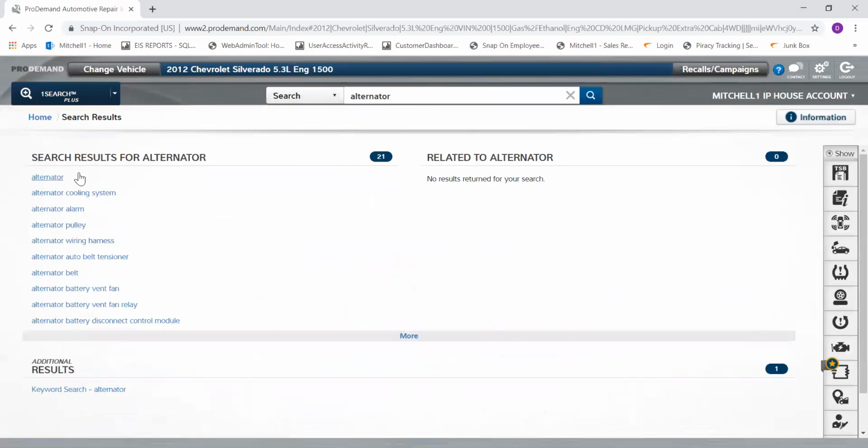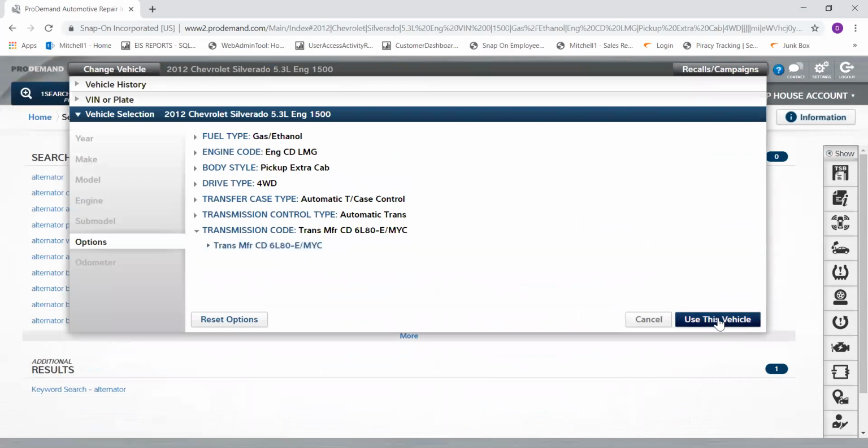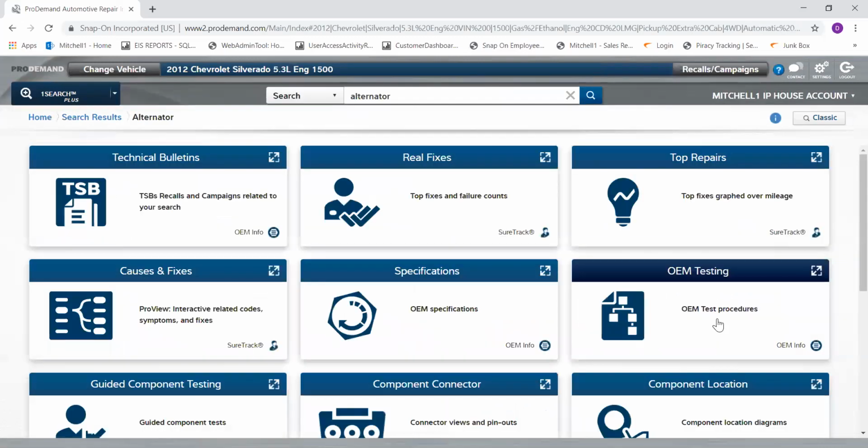And when we get to our search results, we'll just take alternator right from our search results. As I mentioned before, we didn't give it enough information yet. It does need to know what the transfer case is, so I can go ahead and select that, and it'll get right back to where I need to be.